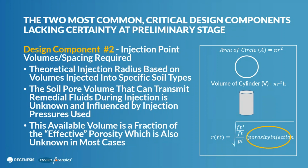And essentially here what you have is you take the gallons per foot, convert to feet cubed per foot, divide that by pi, and then divide that by the porosity that's in play during injection. And that's different from the effective porosity in that it's usually a fraction of the effective porosity. So what will drain out of the soil would be termed effective porosity. What you're injecting is a different process because you're putting pressure behind it. And the pressure that you put behind it will also change that fraction. So those are unknowns that we like to figure out ahead of time.